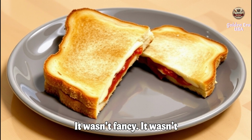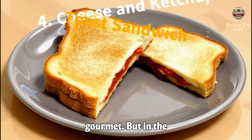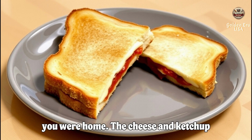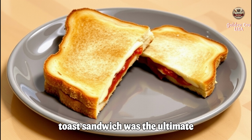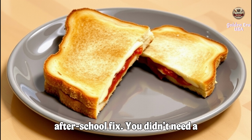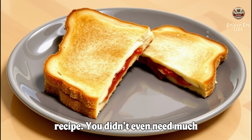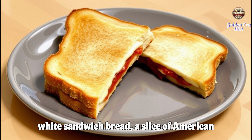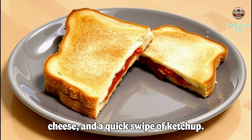It wasn't fancy. It wasn't gourmet. But in the 1970s, this sandwich meant one thing: you were home. The cheese and ketchup toast sandwich was the ultimate after-school fix. You didn't need a recipe. You didn't even need much food in the fridge. All it took was white sandwich bread, a slice of American cheese, and a quick swipe of ketchup.